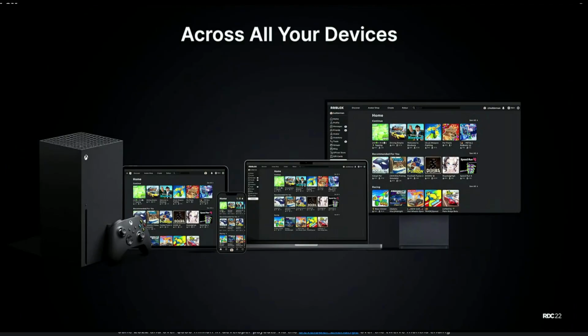So also there's a universal app now that is launching on desktop. So basically a universal app for whatever device you're on, whether it's Xbox or desktop or mobile. It's basically a universal app, so everything is going to just end up happening a lot faster.